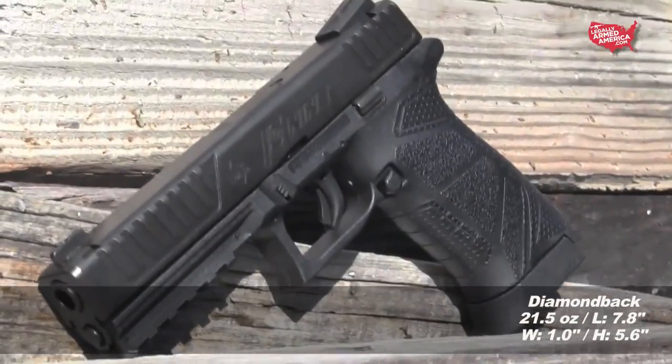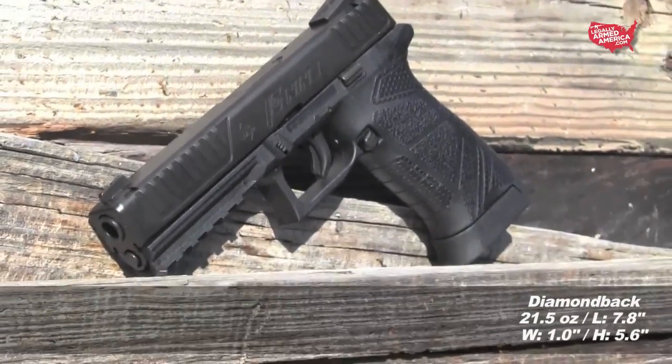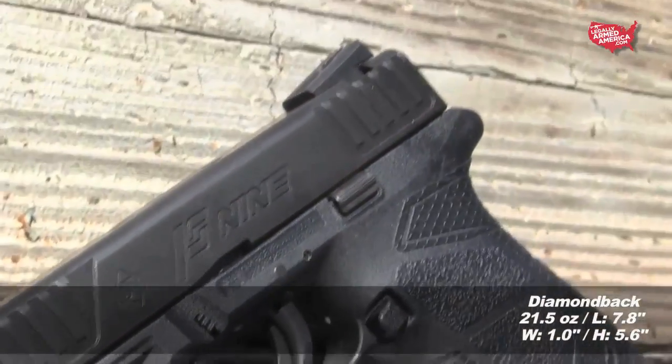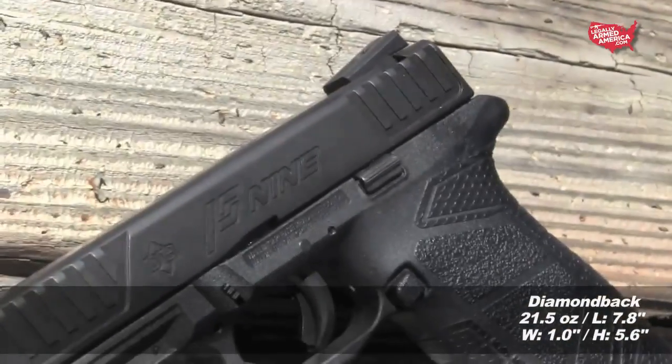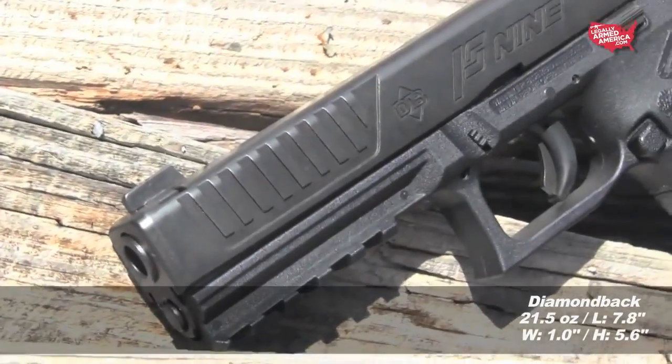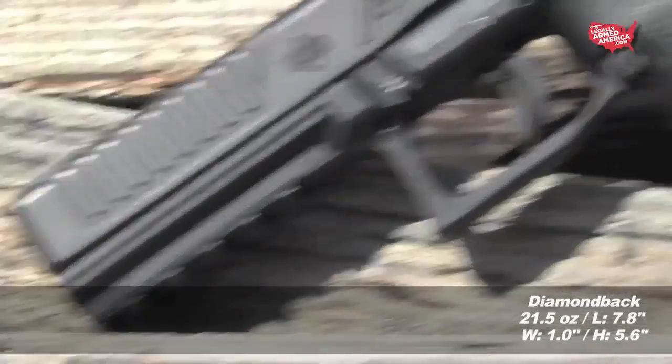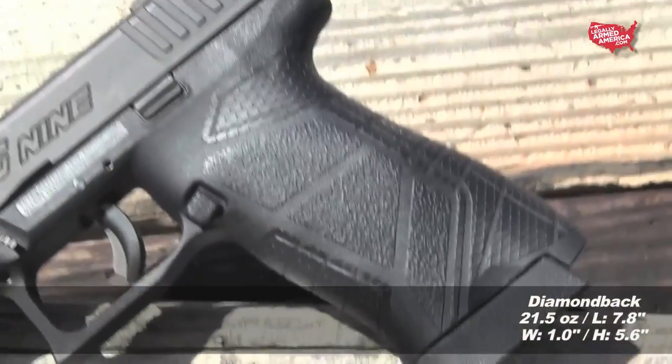The Diamondback DB9FS has a really nice aggressive look to it. It's got front serrations to go along with the rear serrations, a nice addition if you ask me, for those that like to charge it from the front or the rear. It's got a full Picatinny rail, as all these weapons do. Nice for adding accessories to it. The flared magazine, I'm not real sure about that. It doesn't do me any good.